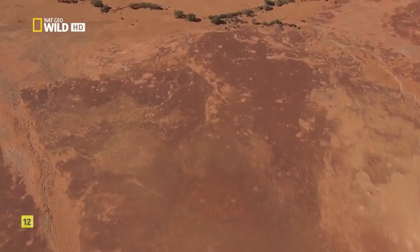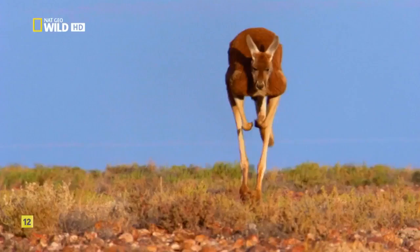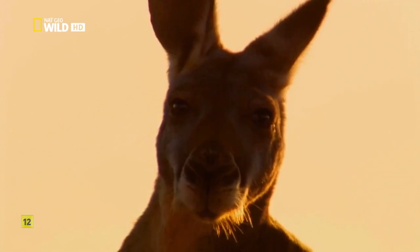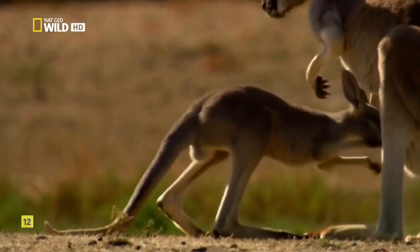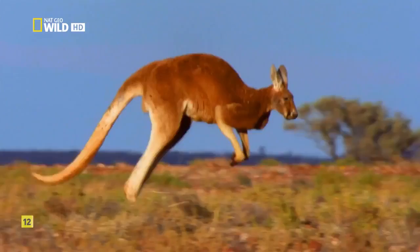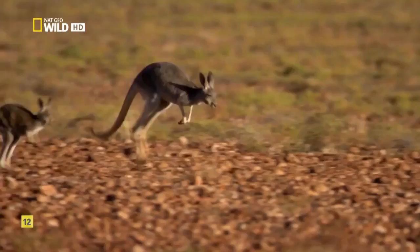These challenging conditions demanded an animal that can easily cover distances like this in search of food and water. And the red kangaroo rose to meet the challenge. Kangaroos are the quintessential Aussie animal for two key reasons. They're marsupials, mammals that bring up their babies in pouches, and they're macropods, literally meaning long foot. They're not native to any other continent, but they rule this one.